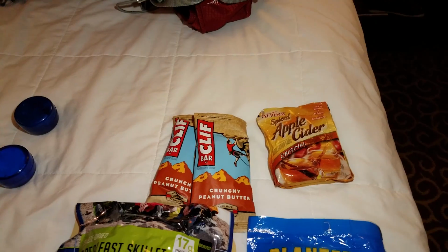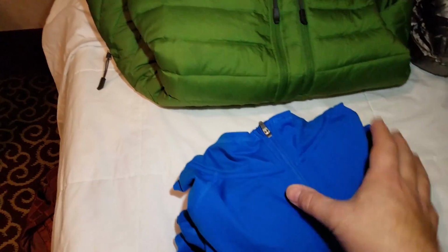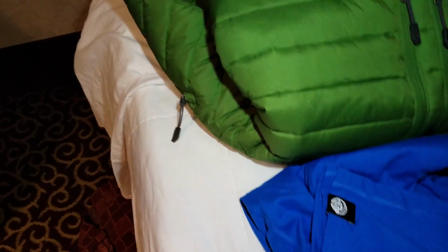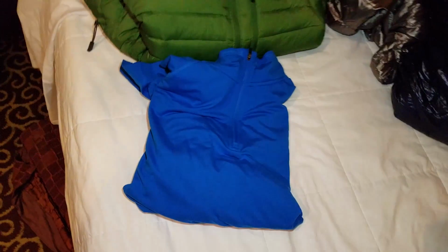to go. Now the two little blue things there, I'll get back to in just a moment, but again, cold. We're going to take a jacket and a long sleeve shirt to add to. I'm going to take a lightweight shirt to wear in the hot times.